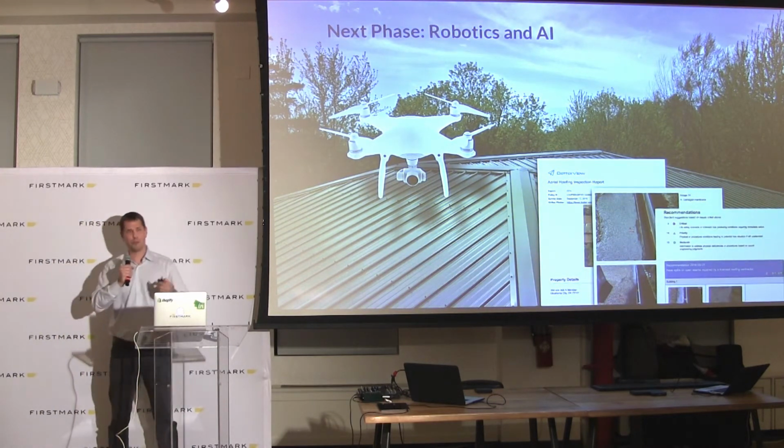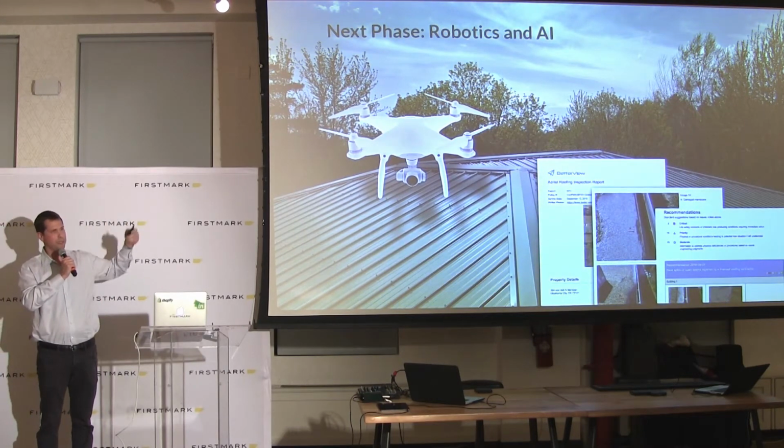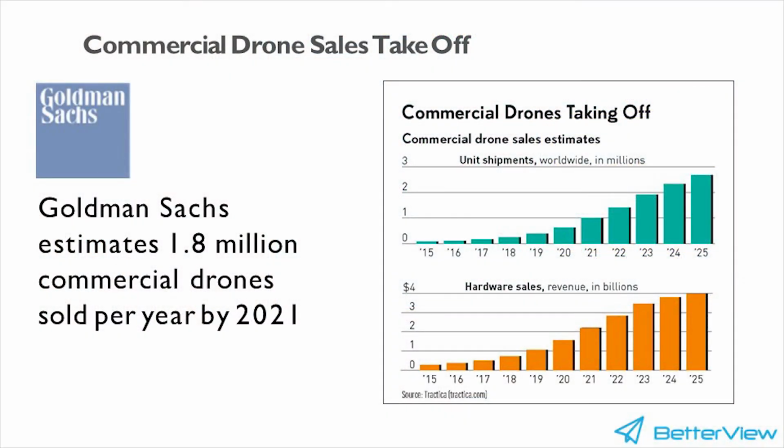I mean, this stuff is really happening. We're applying the same kind of concept, first externally to buildings, structures, and properties. We'll be able to do it internally as well. Goldman's pretty bullish on the market right now, but we're still very early for commercial drones, right? It's just now really starting to take off.